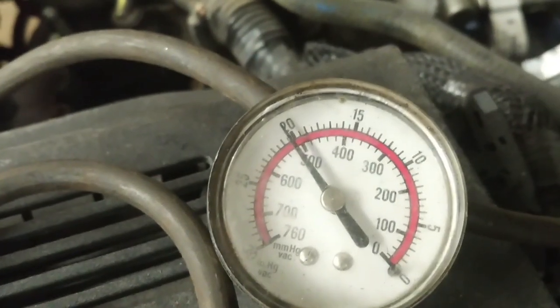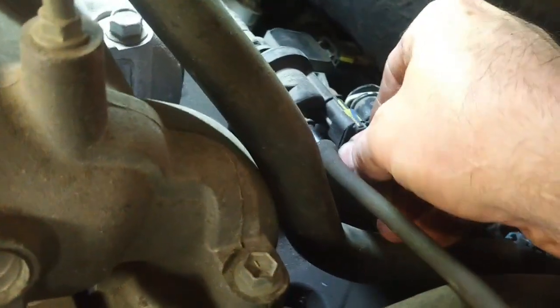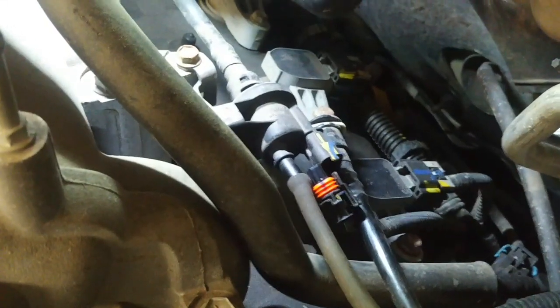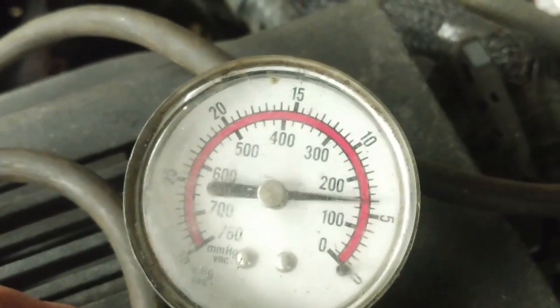So with the engine cover removed, we can see the purge solenoid. You can hear it clicking now, and there's actually vacuum going through it right now. So I'm going to unplug the electrical connector and see if we lose vacuum. I'm going to have to set this down. So I've got the electrical connector unplugged, and it's showing vacuum in the tank. I'm going to bleed it off.